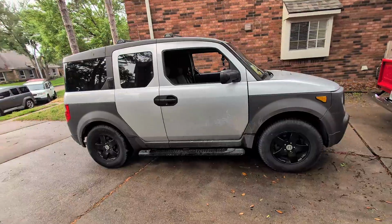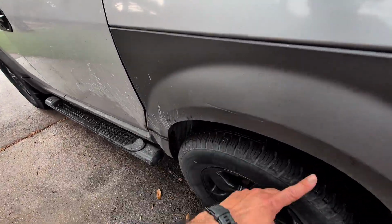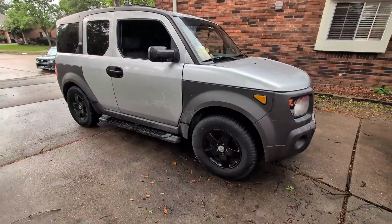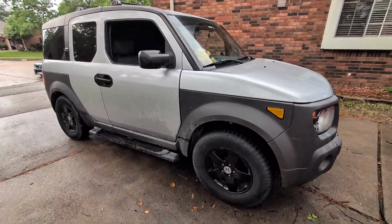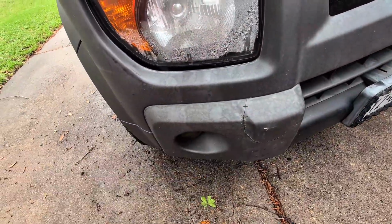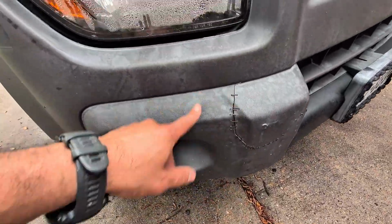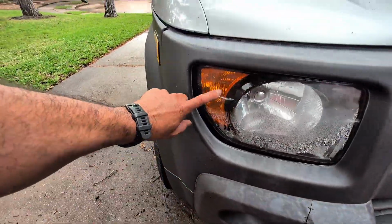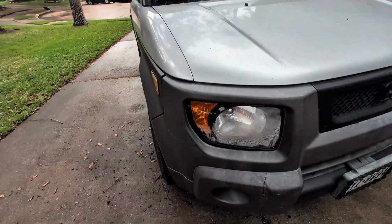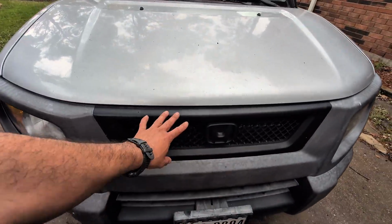And as you can see, the lady obviously had a couple run-ins with unmovable objects, and those are the kind of things that I guess he's been fixing. This right here, he put some staples on there just to get it together, and that's why he calls it Frankenstein. It's part of the character of this Element. The 07, 08 headlights, we found those probably for like $75. I was trying to convince him to put the 07 grill, but he really likes this grill.